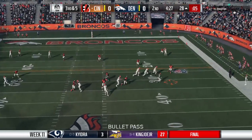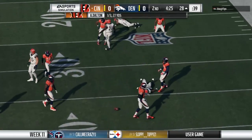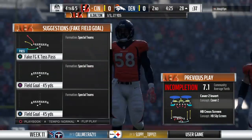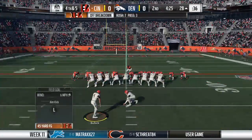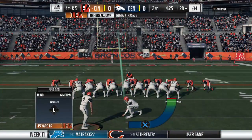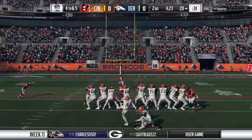To throw here, Dalton. And incomplete. The contact made the ball roam free and brings up fourth down. This team is not going to make it easy for you. They're a physical group, and we just saw it there on that play. It came in, made the contact, just as he's trying to haul it in.